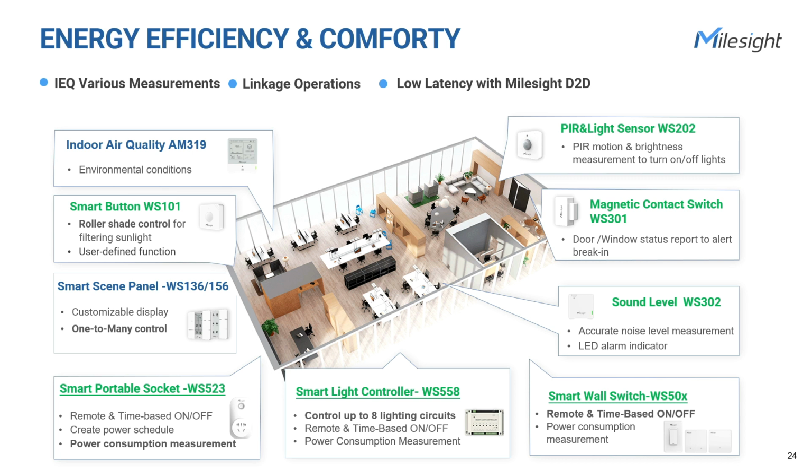Optimizing energy efficiency in workplaces is an integrated task, and that's what we are trying to achieve through the Milesight CoWork solution. Firstly, monitoring the power consumption of electrical devices is necessary. So you can install the smart portable socket, smart light controller, and smart wall switch to replace the traditional equipment to record the energy consumption of electrical devices. And you can easily turn them on or off remotely according to your needs, rather than making on-site operations.